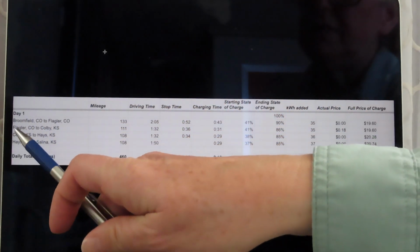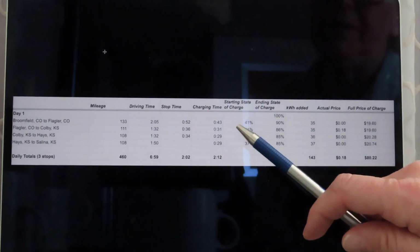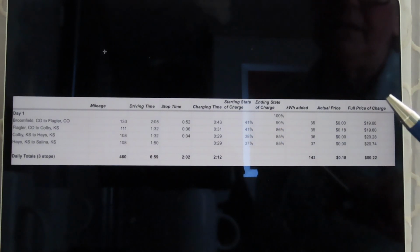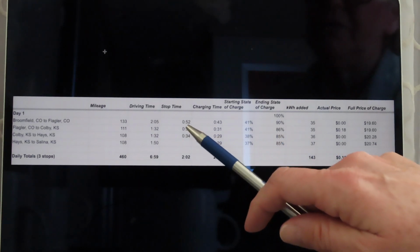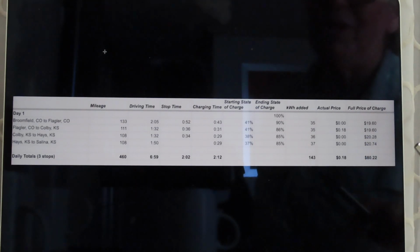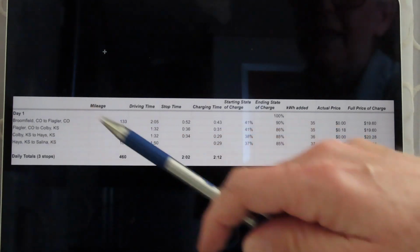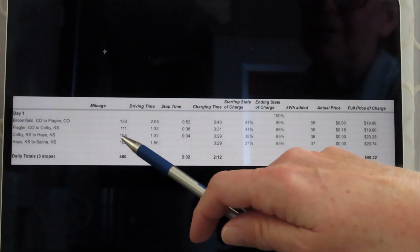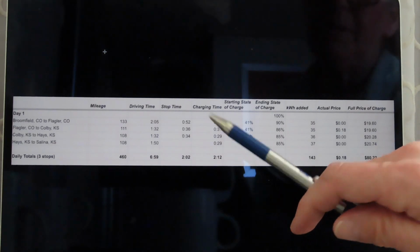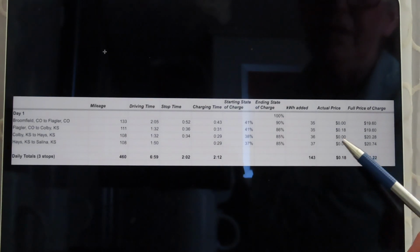The next stretch was Flagler to Colby, 111 miles, an hour and a half of driving, about a half-hour charging time. Again, we went from like 41% to 86%. That one we went 1 minute over our 30-minute charging, so we were actually charged 18 cents for that. The next one was Colby to Hays, another 100 or so miles, an hour and a half of driving, about a half-hour charging time, 38% to 85%, and again, no charge.